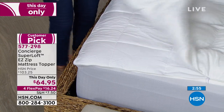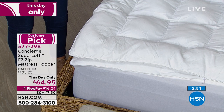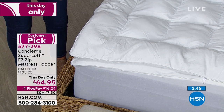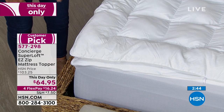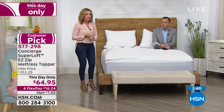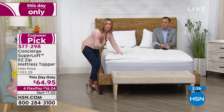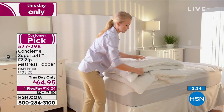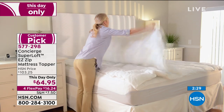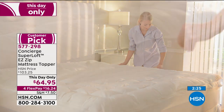I think of this one in particular, if you have young kids, or someone who is recuperating in bed, they're eating in bed, maybe they have issues, you have waterproof protection on this one. I also think of this for guest beds. A lot of times those are older mattresses. A lot of times you don't want your guests to worry if there's an accident, a spill. If you have pets that sleep in bed with you, this is going to protect not only from accidents, but also that pet dander. Oh my gosh. It's an allergen barrier. It is all inclusive.